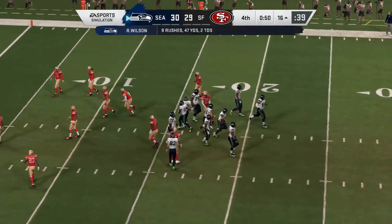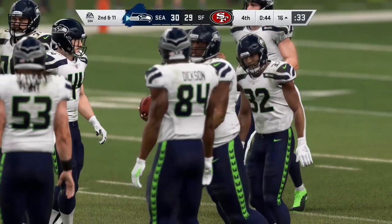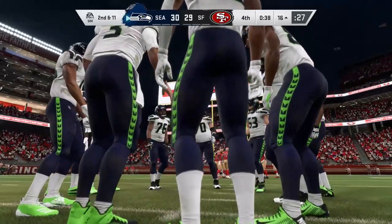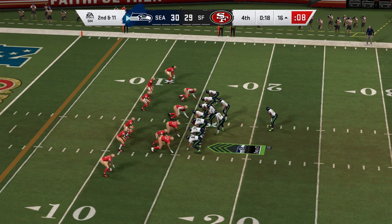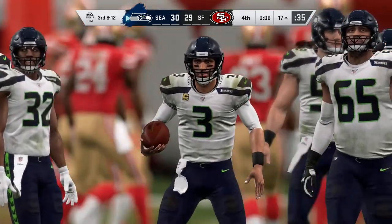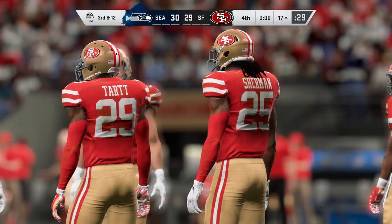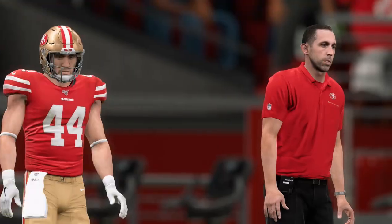Victory all but assured now as they take a knee here, and they're going to escape with a one-point victory. Down to a knee one more time, and that should just about do it. So the victory here for Seattle, and they were really helped by their defense, forcing three turnovers.